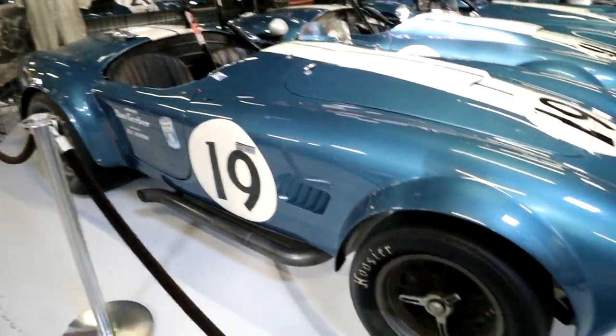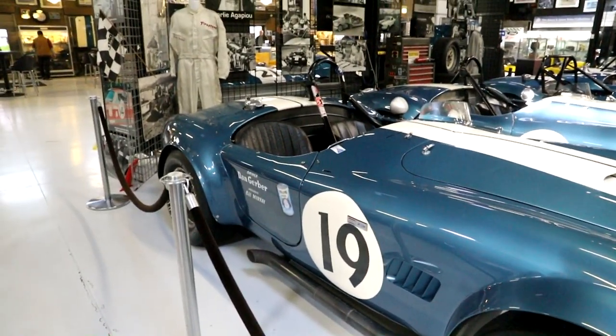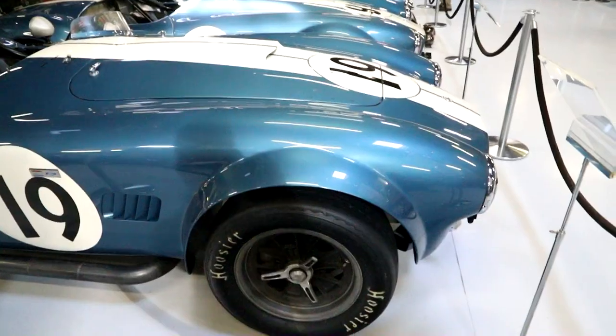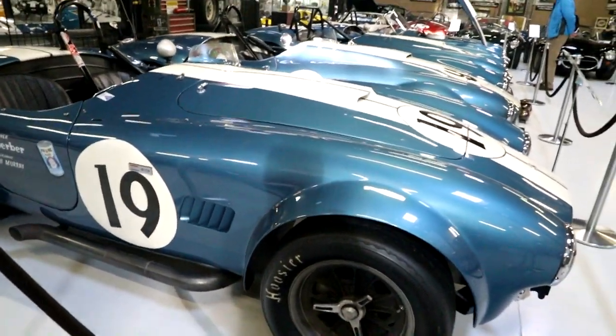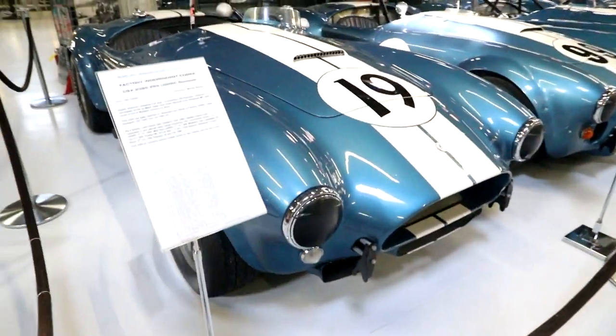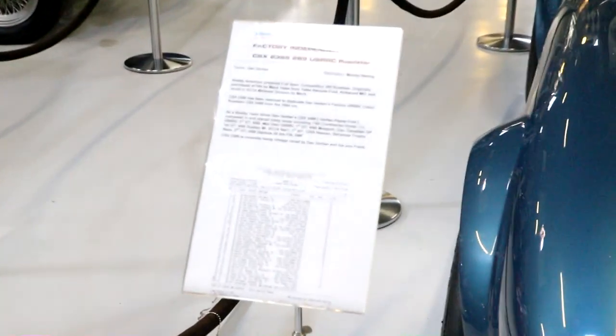Alright guys, so now we're inside the museum. I'm going to give you guys a short tour of everything that's in here. It's basically just a small museum in Gunbarrel that has a bunch of American race cars, but they're all significant.